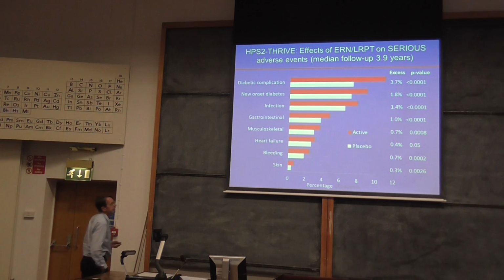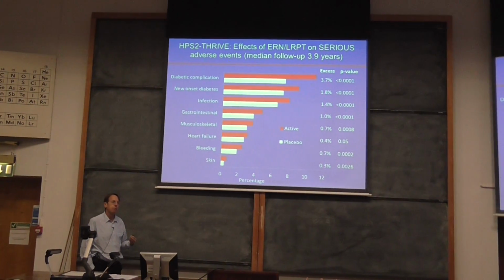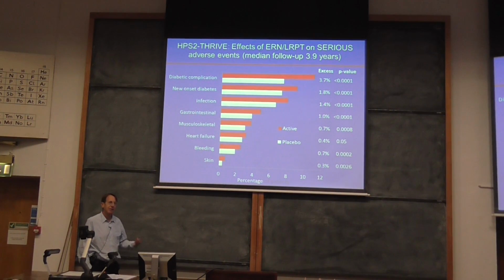in serious bleeding. So in the current environment where we can give a statin and where statins are really well tolerated, do not cause side effects, this does not look like a good deal.